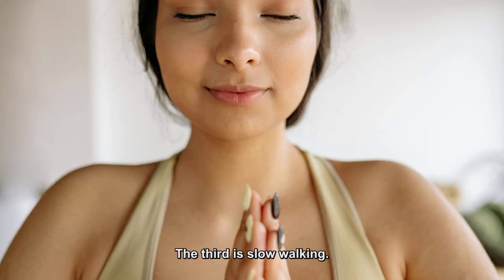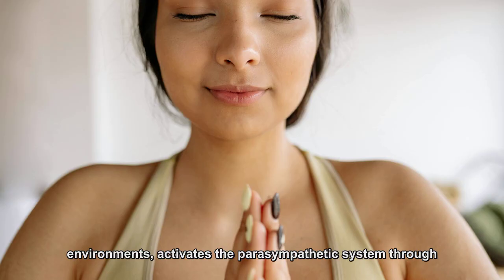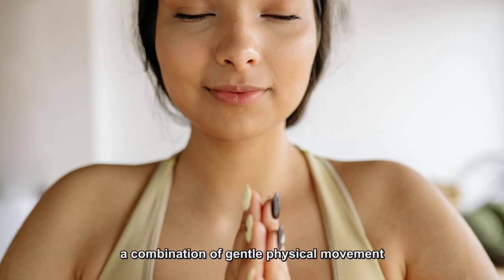The third is slow walking. Walking at a slower pace than your normal speed, especially in natural environments, activates the parasympathetic system through a combination of gentle physical movement and reduced visual stimulation.